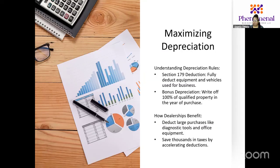And yeah, so like the different things that you could deduct, like your diagnostic tools. If you have a shop at your office, sometimes you'll be purchasing a lot of things for the mechanic to do their job and different things like that. And some of them you can deduct all at once or deduct over time. So again, just get with your tax preparer and see which way is going to work best for you.